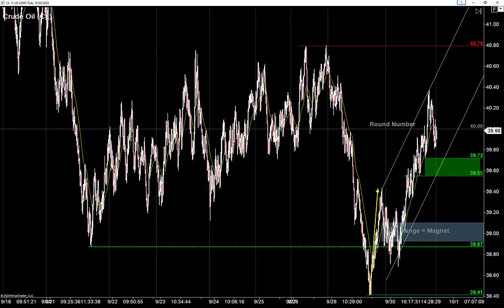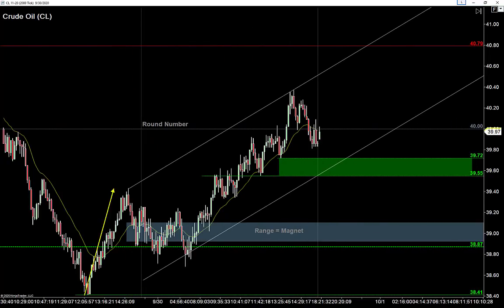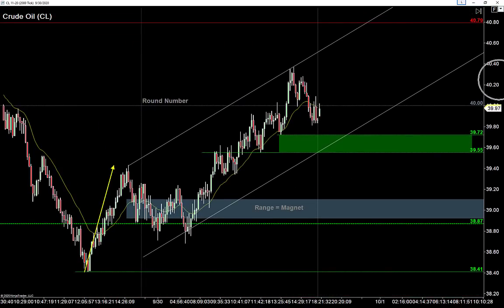The big problem we have is these highs up here. You'll notice a lot of tops up here, right? A lot of tops up here. So if the market tries to go higher, again, it probably will go sideways if it doesn't collapse here on us.